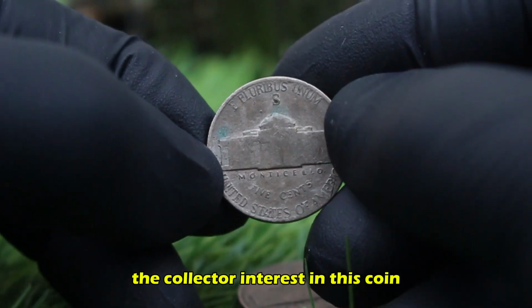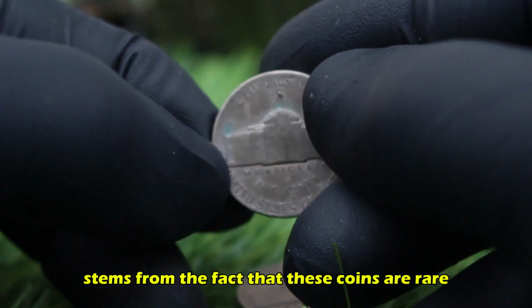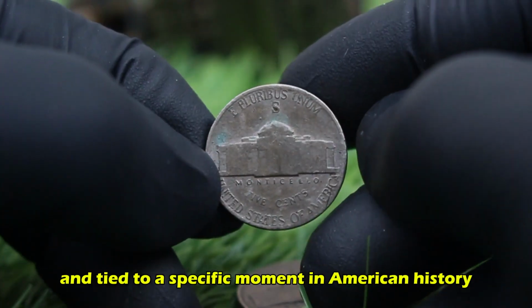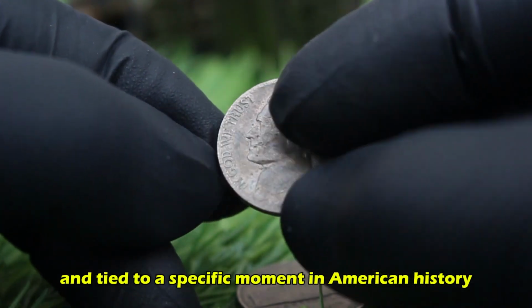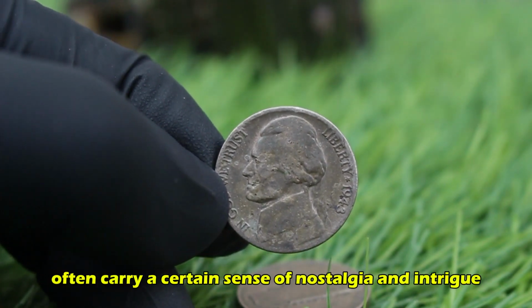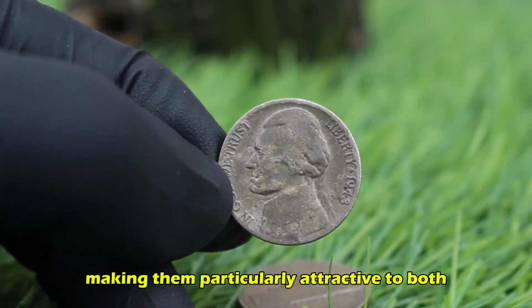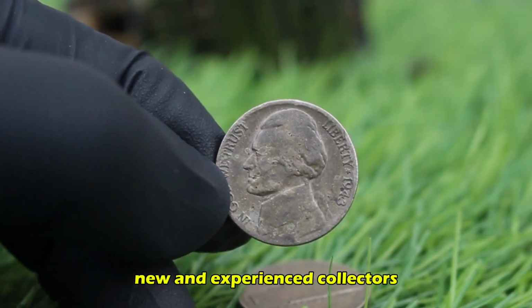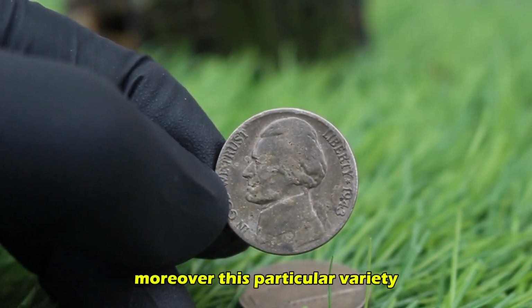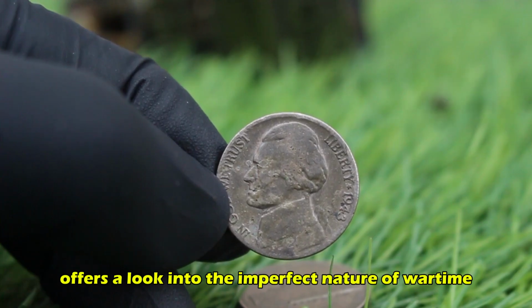The collector interest in this coin, especially those in dirty or tarnished condition, stems from the fact that these coins are rare and tied to a specific moment in American history, the Second World War. Coins from this time period often carry a certain sense of nostalgia and intrigue, making them particularly attractive to both new and experienced collectors.